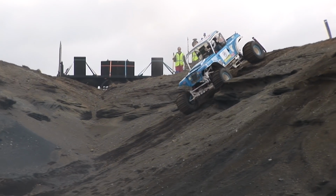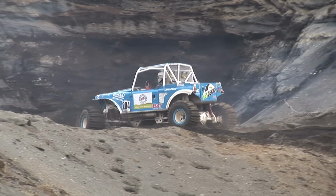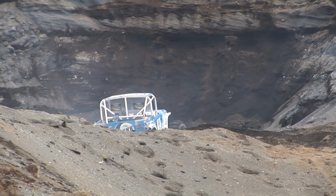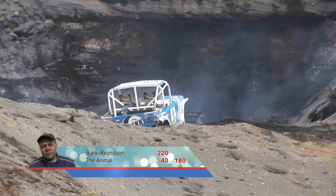Here is Bjarki Reynisson driving the animal. Bjarki is not using the same tires as the others. However, that's not slowing him down here. It did give him some trouble in the first course, but he didn't really try here, did he? Needs a lot more speed.